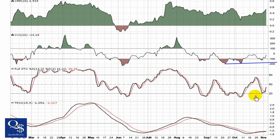Full Stochastic this time didn't even dip down into oversold, held above 20, making its way back towards 50. Again, we always talk about this. Stocks that are strong, the Full Stochastic is holding over 50, so we're going to look for that to break through 50 and show some momentum coming into this play.